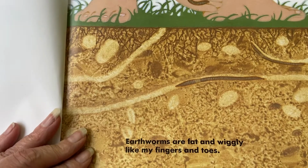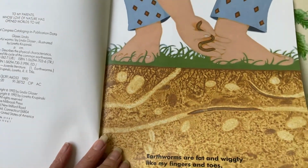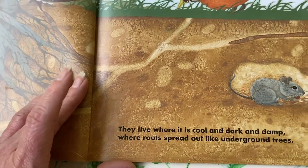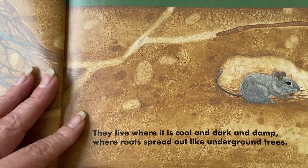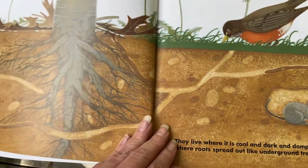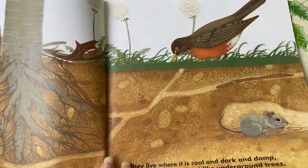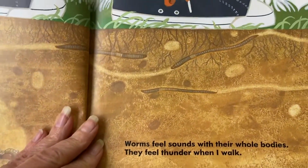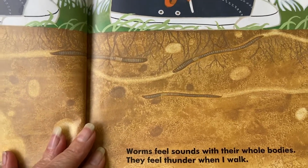Earthworms are fat and wiggly, like my fingers and toes. They live where it's cool and dark and damp, where roots spread out like underground trees. I hope that robin doesn't find that worm. Worms feel sounds with their whole bodies. They feel thunder when I walk.